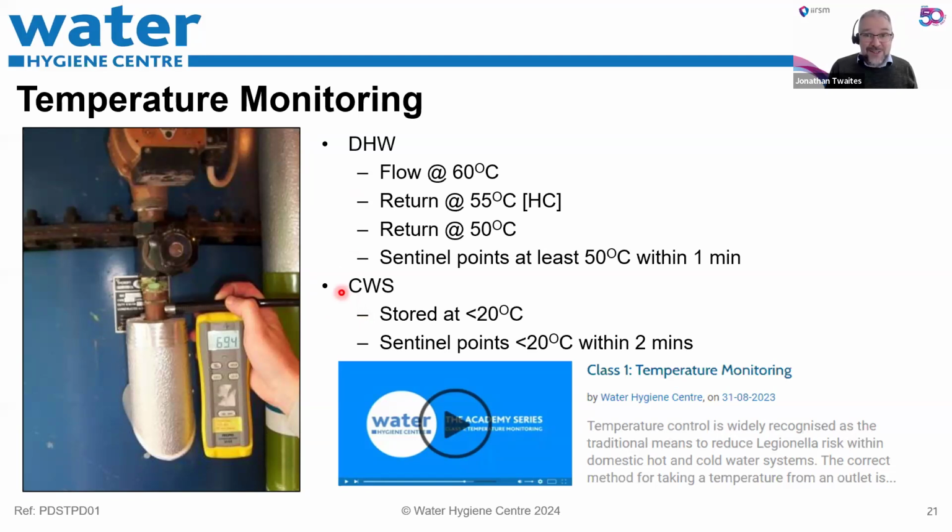I know we call this a practical training. There are a few videos on our website that don't necessarily work quite well running them over Zoom. I'll talk about our website a little bit later on, but there's an academy page on our website that has a few practical training videos that are freely available, one of which is on temperature monitoring. So if you wanted a little bit of additional advice on how to do some temperature reading, there's a 5-minute video you can watch.